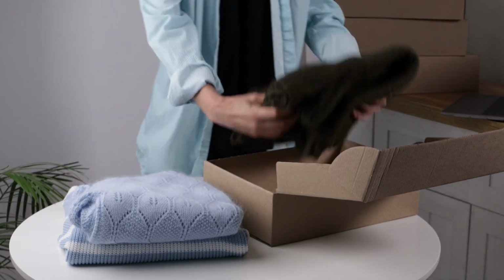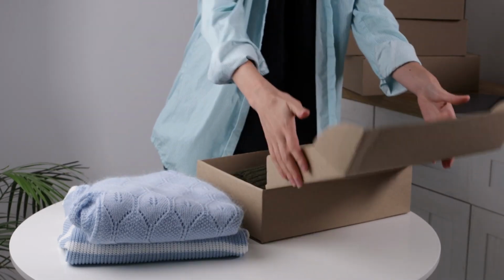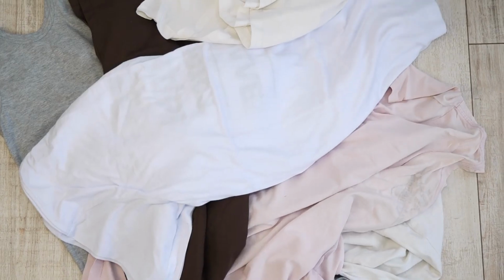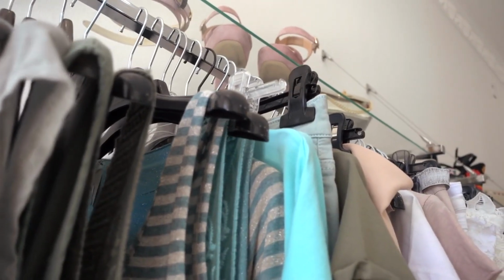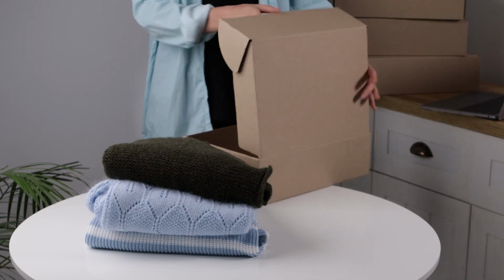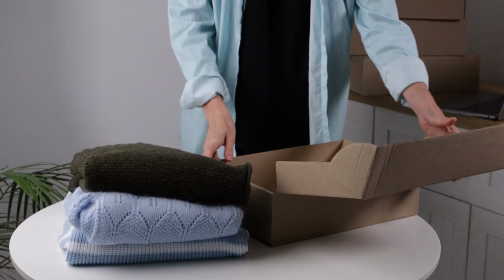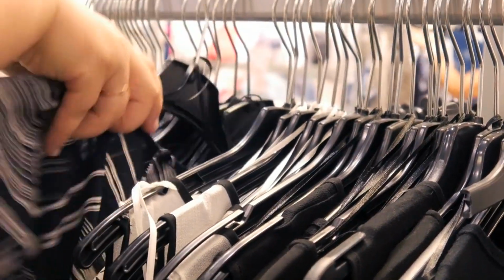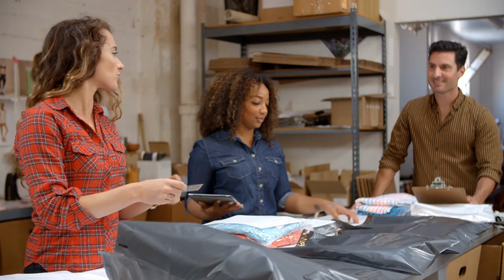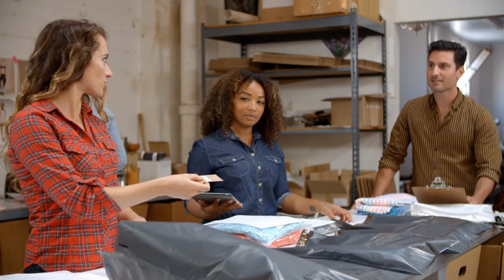Consider this: did you know that the average person only uses about 60% of the clothes they pack on vacation? That's right. That extra pair of shoes or the third sweater probably won't see the light of day. Instead, pack pieces that can be mixed and matched. A good rule of thumb is to pack clothing that can be worn at least 3 different ways. Remember the saying, when in doubt, leave it out.